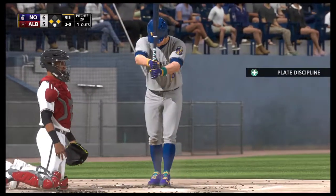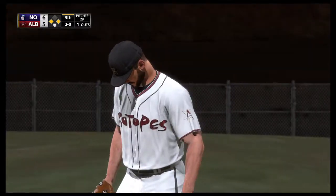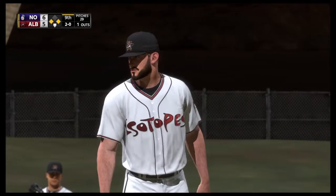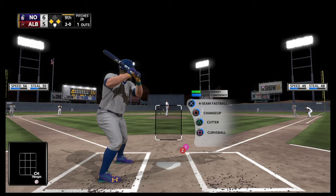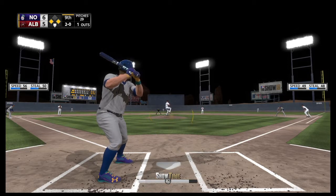Great chance right here as a hitter to be aggressive. You can pretty much count on a pitcher trying to get back in the strike zone. And with two guys on base right here, it's time to grip it and rip it. 2-0 count. Here it comes.